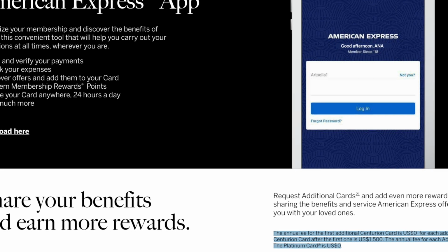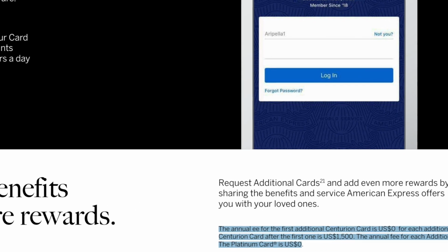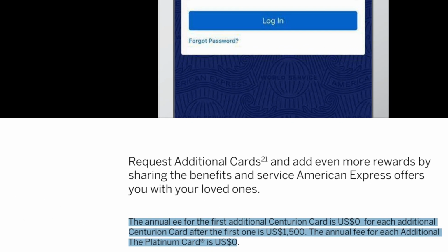Also, if you want an additional card for a family member, most reviews that I've read of the Amex Centurion Card say that it will cost $5,000 for an additional card. But according to the American Express website that I found here, the first card will be free, and if you want another card, it will cost $1,500. Amex also writes that additional platinum cards are free.